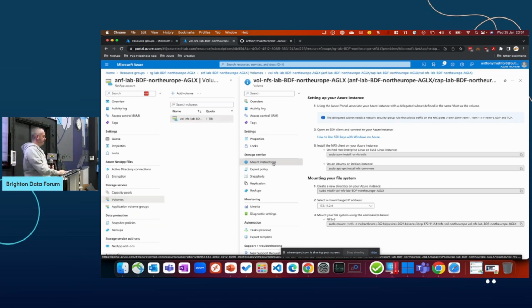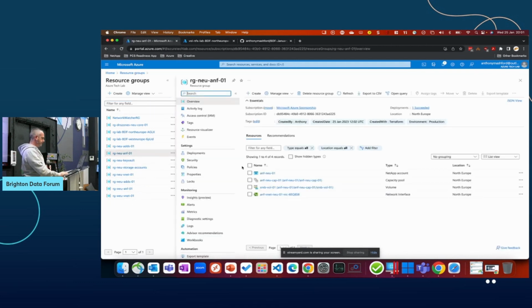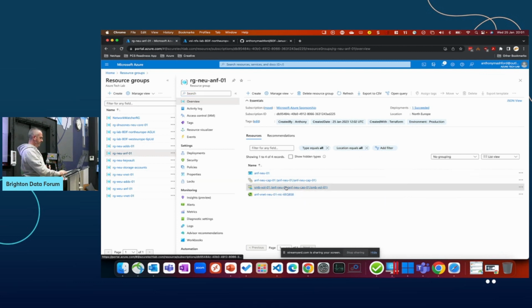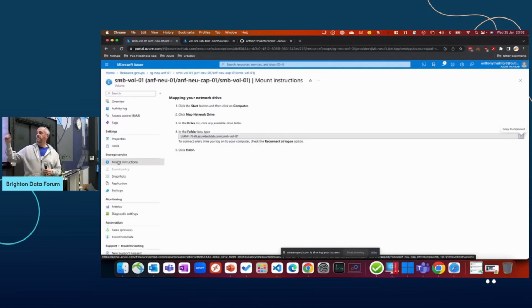For an SMB volume, actually, I think I might have an SMB volume. Show you the same. Yep, there we go. So this is an SMB volume. With an SMB volume, if you're familiar with a UNC path, it's a UNC path. The first part of that, the prefix, ANF, that is what I've dictated. That's part of the Active Directory configuration setup, because that is actually a host as part of the back-end system, but the rest of it is randomly generated. So, get over it.